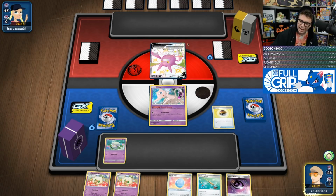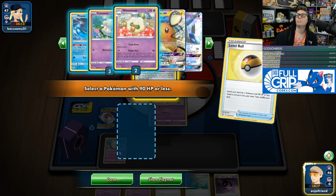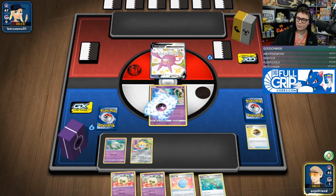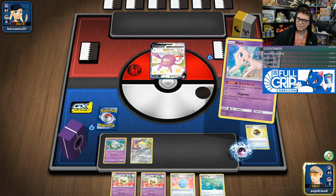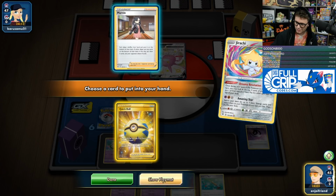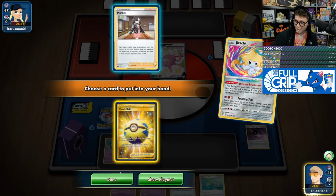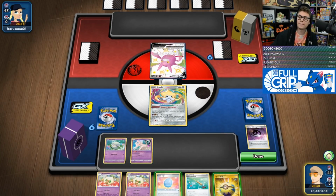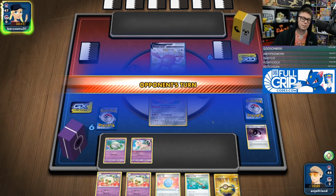I think that I have to get Amazing Jirachi. And I have to retreat into the Amazing Jirachi. And I have to Dream Revelation. Cool. That's fine. So I'll keep the Marnie for next turn. Pass.